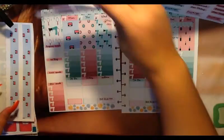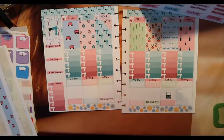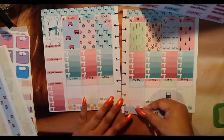Because you know how the doctors are. Yeah. So, I want to put down this washi tape.